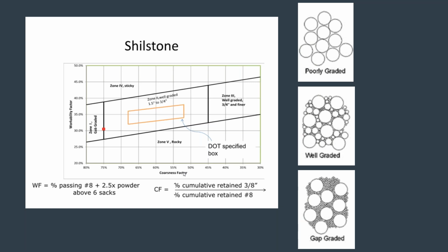The coarseness factor is just your percent retained on the 3/8 divided by your percent retained on the number 8. So the higher the percentage of 3/8 over the number 8, the higher you're going to get. They're saying if you stay within this range, you're going to have a well-graded combination of rock and sand. Most DOTs go by this: stay in this range and you're good. But that is prescriptive. If you want to go more performance-based, you'll see this doesn't always tell you the whole story.